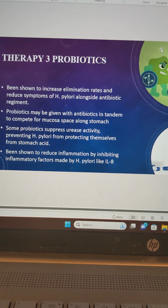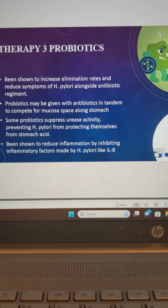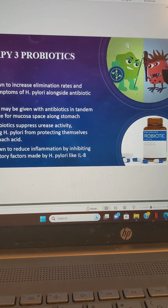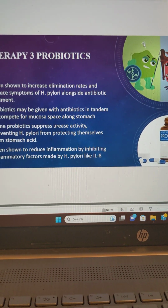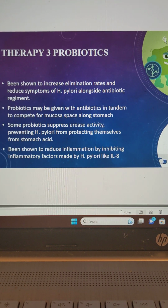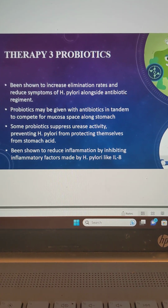And the last therapy is probiotics. There is still much more to learn with this, because apparently probiotics don't just replace the bacteria in the mucosa, competing for resources and preventing their biofilm from having reach, but they also suppress the urease activity, just like the green tea does, preventing H. pylori from protecting themselves from stomach acid.